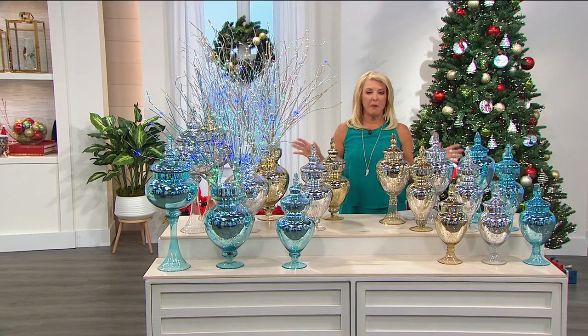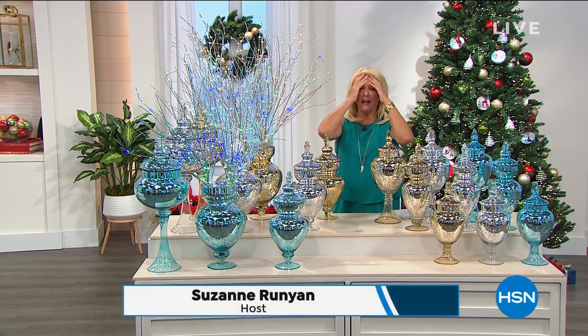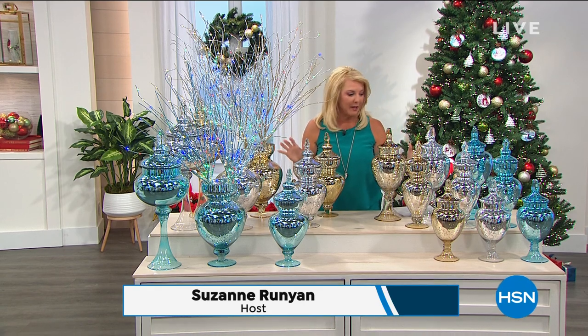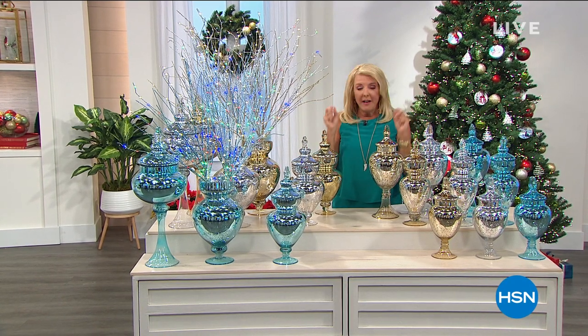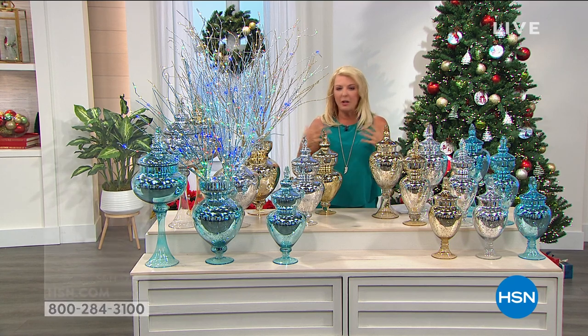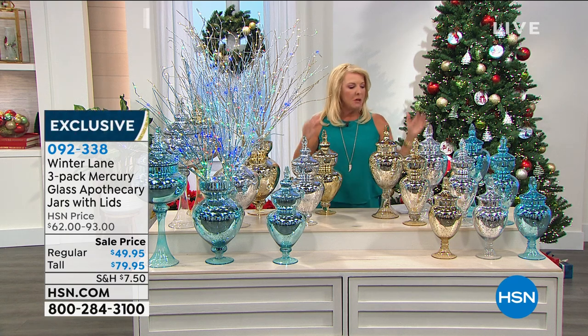Okay, so my mouth just dropped between our Today's Special and you add this apothecary to it. I was like, oh my gosh, I'm trying to figure out where I can put these in the little teeny place I now live, because these are unbelievable. Apothecary jars are just so fabulous, and so collectible, and they just look good, and they look great all year long. But check this out.